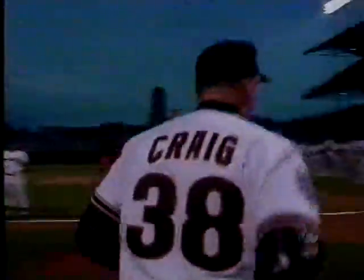Now, let's meet the manager of the National League All-Stars. From the defending National League champion San Francisco Giants, number 38, Roger Craig.